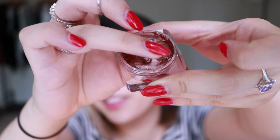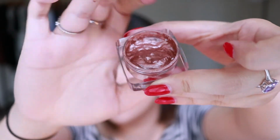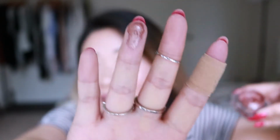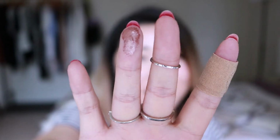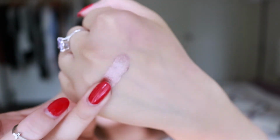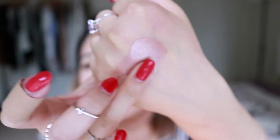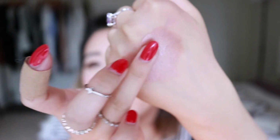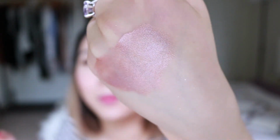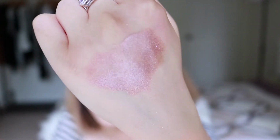It's such a weird feeling. It's so wet and sticky, but that's what I have right now on my fingers. As you can see, it's very high shine, and it literally feels like a serum type of product. Oh my goodness, that is so wet and liquidy. But holy crap, look at that shine. It definitely gives that very glossy, liquidy type of look.